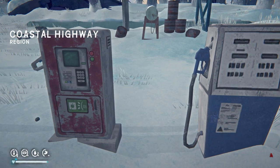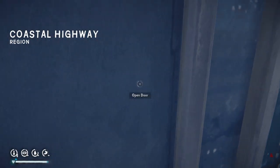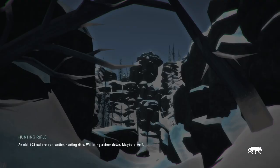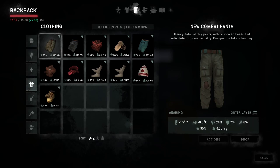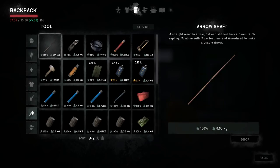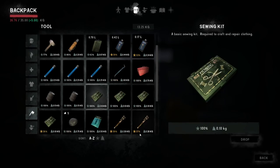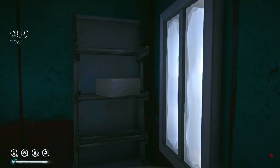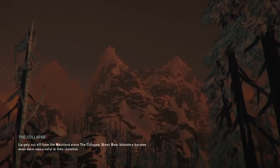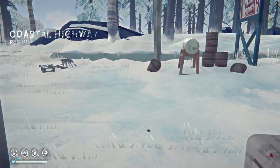I'm trying to get the... I shouldn't be checking my inventory out here. There. Okay. Let's see. I don't need all these. Just drop those. Leave them here. We'll clean them up later. Yeah, it's getting a little windy. Right, let's get moving.